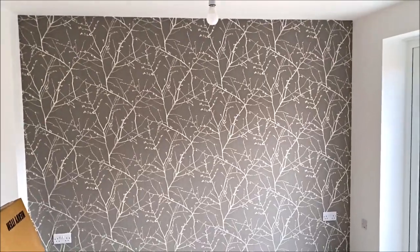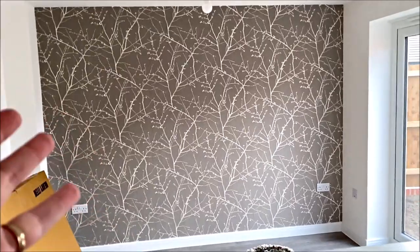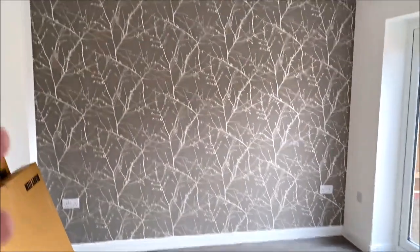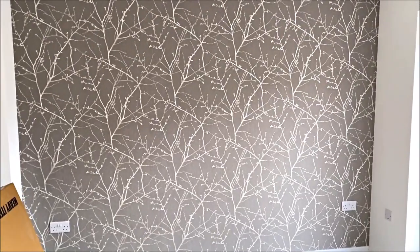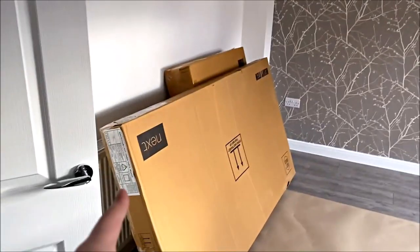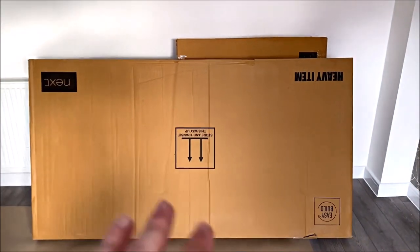Right then, we're in the kitchen now. Well, we're not. We're in the dining area. Kitchen's there. I'm going to spin the camera around and show you what's come today. So there's our beloved wallpaper, which looks incredible. Normally the camera doesn't do it justice, and it still looks better in the flesh. Amazing. But what's come today is this. It is our mango wood dining table.